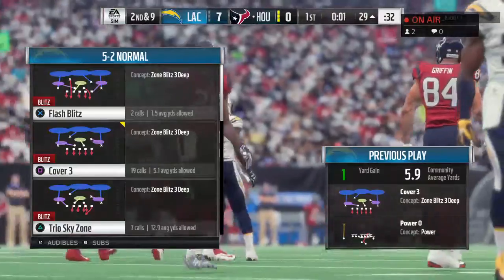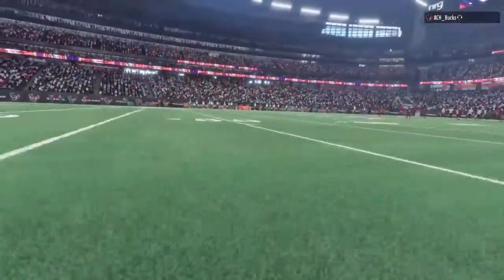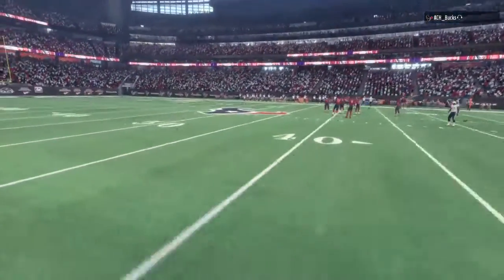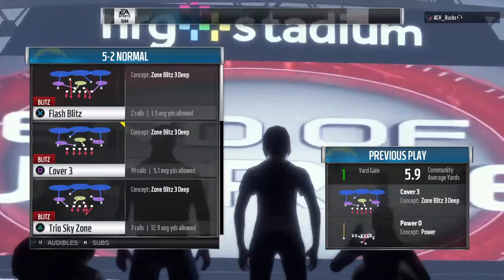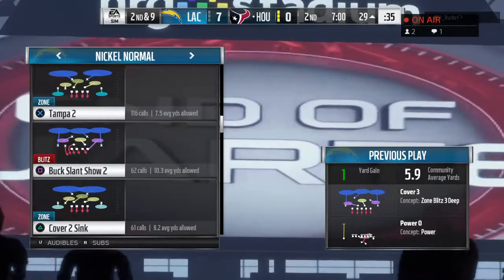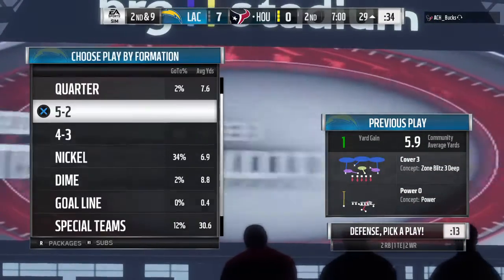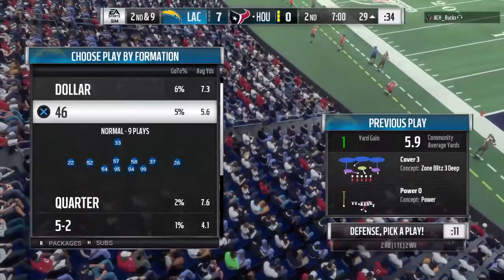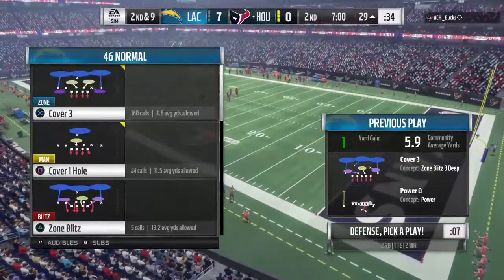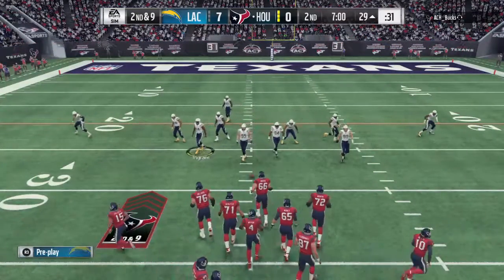Well, if the coaching staff's doing a good job upstairs, they'll file away what they just saw from the defense right there. They sold out to stop that running play. I'd say keep that in mind. They want to try that again. Go play action, hit them over the top. Second down, 9 yards to go.